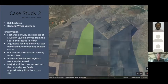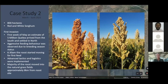We're going to talk about case study number 2, which was on a slightly larger scale. This was 2 clients. It was a total of 800 hectares. And as you can see in the highlighted area over there, it was a combination of red sorghum and white sorghum. On the photos, you can see the photo on the left is red sorghum, and the photo on the right is the white sorghum.